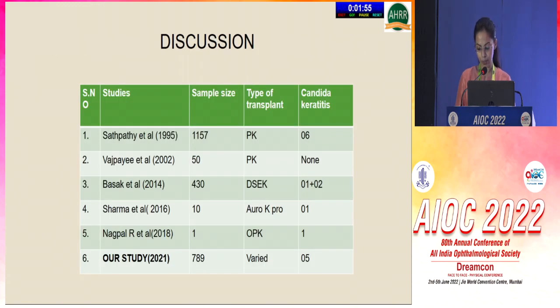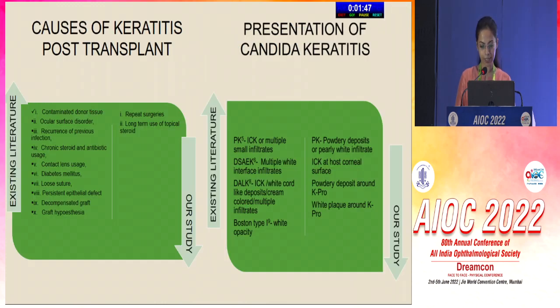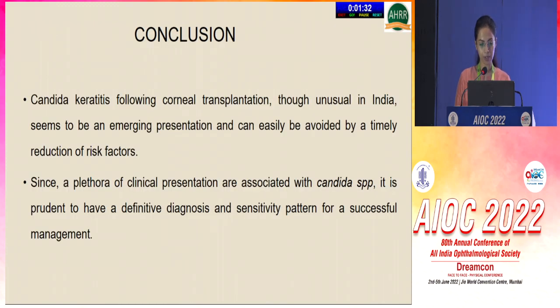The number of cases of Candida keratitis reported in existing literature, including our study, are a handful, but are on the rise. Repeated corneal transplant and use of topical steroids were the most predominant risk factors in our study, and the contributory risk factors and variation in the clinical configuration were in stark deviation from the existing literature. To conclude, Candida keratitis following corneal transplant, though unusual in India, seems to be an emerging presentation and can easily be avoided by a timely reduction of risk factors. Since a plethora of clinical presentations are associated with Candida species, it is prudent to have a definitive diagnosis and sensitivity pattern for successful management.